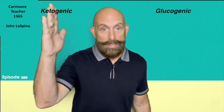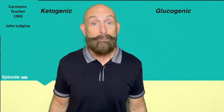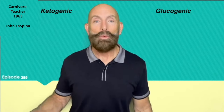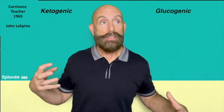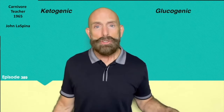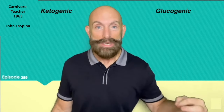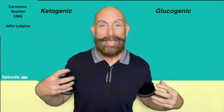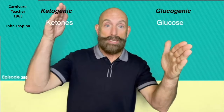Now, ketogenic. A ketogenic way of eating means you're not supplying your body glucose. You're supplying your body with healthy proteins and healthy fats, and your body senses that you're not giving it a lot of glucose, and eventually you become what's called fat adapted or keto adapted. Ketones are being generated from the fat, and you get a much more stable energy from ketones instead of glucose.